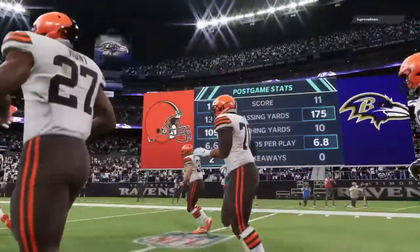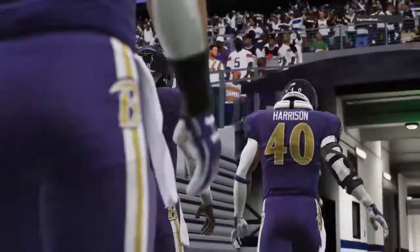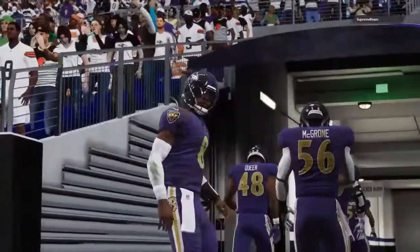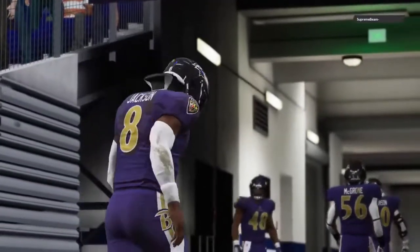So for the Browns, it was a great all-around performance as they come out of this one with the victory. And they'll get another road date next week as their opponents will be the Pittsburgh Steelers. Meanwhile, for the Ravens, they'll drop to 0-2, and they'll try again next week at home against New England.